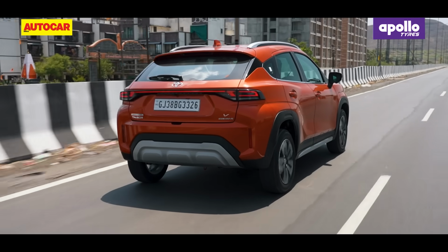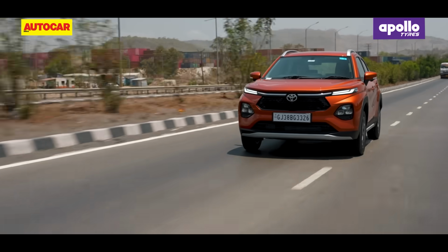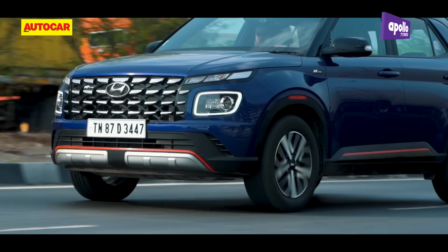What I also like is the brake pedal feel. Now, this doesn't get rear disc brakes like the Venue does. However, there are no complaints with its stopping power whatsoever. And here's what the Venue N Line feels like.